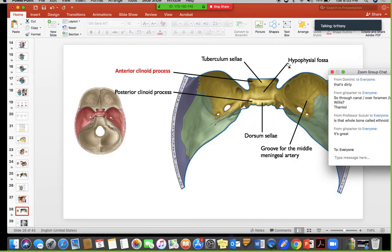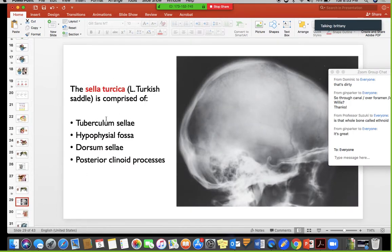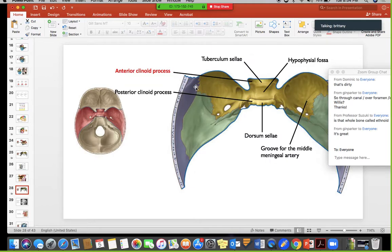So this is the first time I'd ever seen anyone, and by anyone I mean any of our faculty, call this that. So if you see other professors use sella turcica to refer to the hypophyseal fossa, just realize that it is the same thing. Does that make sense? I guess what he's getting at is that technically the sella turcica is made up of those four structures, but a lot of times you'll just hear it called sella turcica.